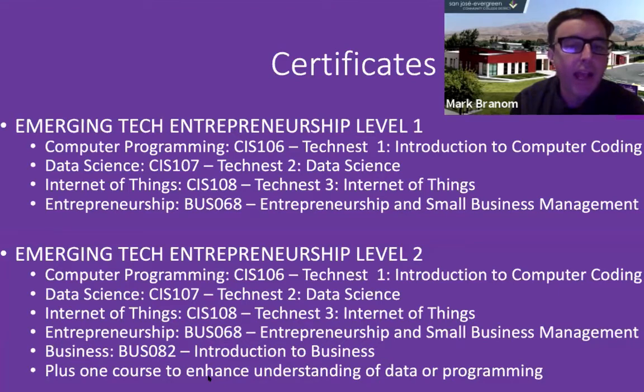The level 2 certificate takes those four classes and then adds to it another business class, the Introduction to Business, as well as one other course in either programming, data science, or some other way of enhancing your information. And there are a number of different ways that you can pass out of that particular section. I'm happy to answer anybody's questions on that. But essentially, it's basically any class that we have in CIS or in business. Many of the business courses would also qualify. So those are our two certificates.